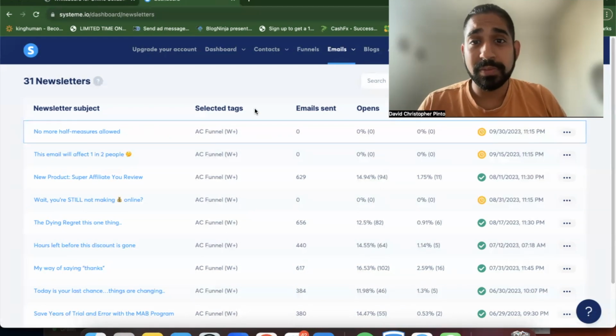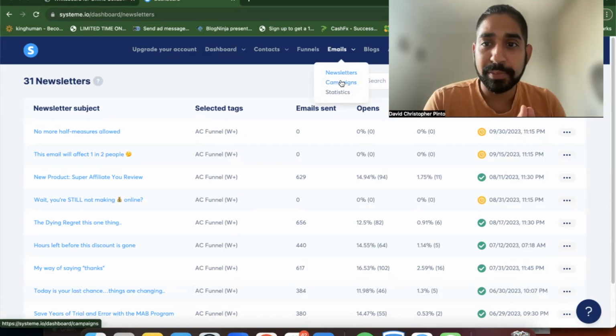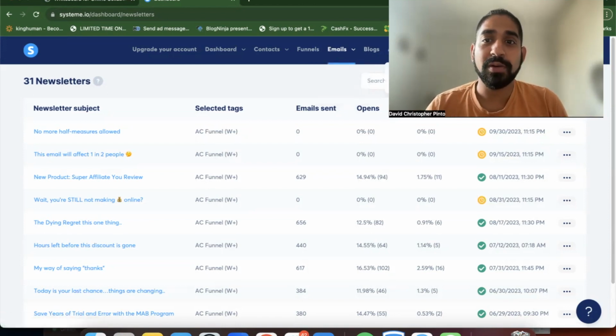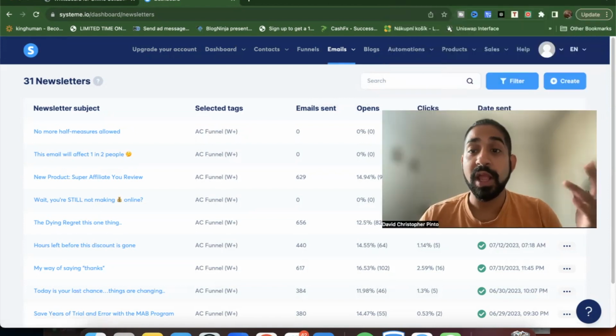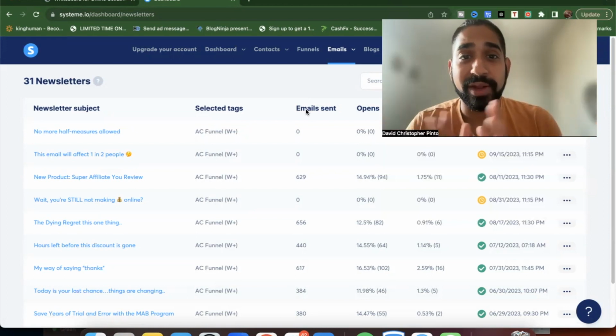And it's super simple with Systeme.io. It's not got complicated things. It's got newsletters and campaigns. You can have a campaign, you can have a newsletter. That's it. And then based on how you want to have your automations or workflows, you can create workflows and automations based on the tags that you have and the emails that you have and everything else. So the automations are a huge part of the email marketing within Systeme.io, in my opinion.